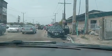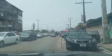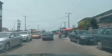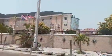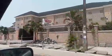So just as I told you, I'm taking you right now on a tour to our estate called Wales County Estate, located in Orchid Road by Chevron. And I'll be giving us some of the landmarks. This is East Gate Hotel on my right hand side. It's East Gate Hotel.